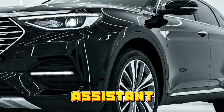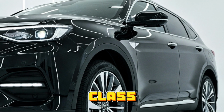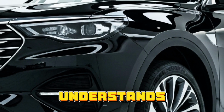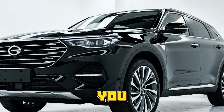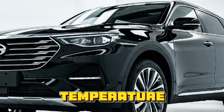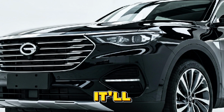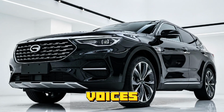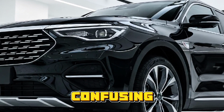The AI voice assistant is one of the best in class. Unlike older systems, where you had to memorize commands, this one understands natural speech. You can say, "It's too hot in here," and it'll lower the temperature. Or, "I'm hungry," and it'll find nearby restaurants. It even responds to multiple voices, so passengers can interact without confusing the system.